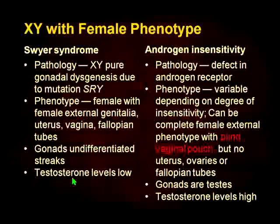Their testosterone levels are low because their gonads are undifferentiated. But with androgen, their testosterone levels are high because their gonads are testes. Okay, so that's a good board question. I know it's a lot to digest, but I think if you look at it a few times, hopefully you'll understand it.